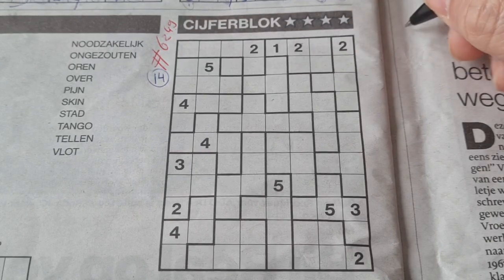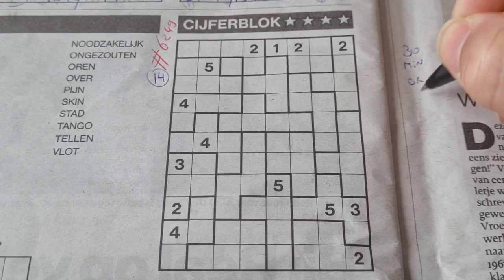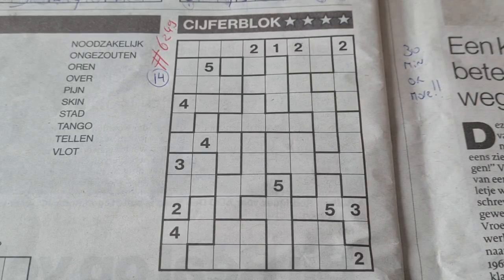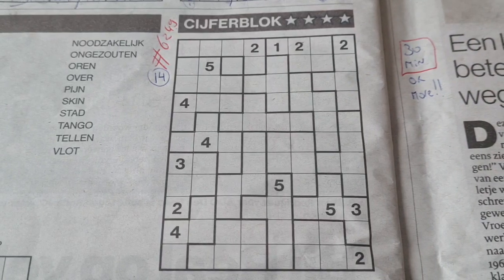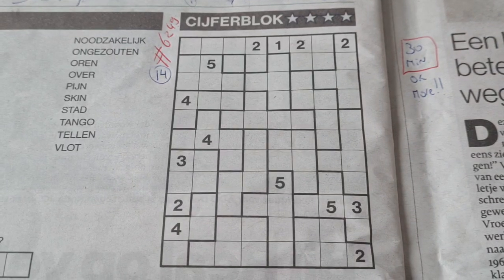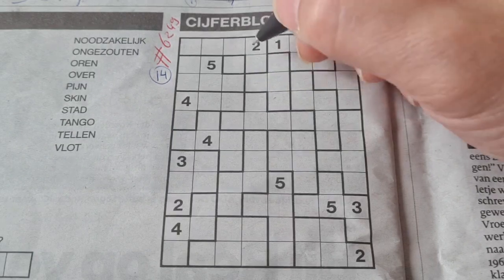And for a 4 stars puzzle, I need 30 minutes or more to solve. That's my time limit, 30 minutes or more. We will see if this is really a 4 star, so let's get started. First question to you is, can we see here the single box, or boxes, because the single box is always a 1. Here, single box, always a 1.